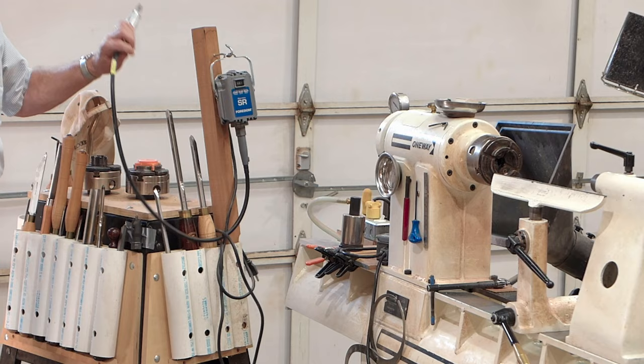I've always got my head handy to me, and the foot pedal is right here, always plugged in. So all I have to do is plug it into the unit itself, and I'm ready to go. I do have an extra magnetic dish if I need it. So everything is handy down at this end.